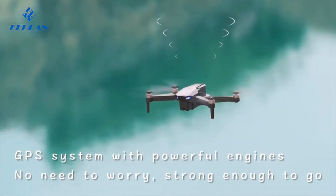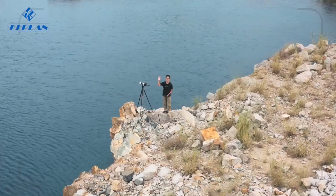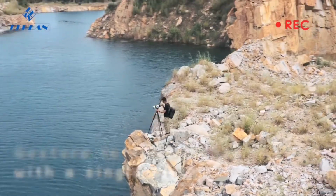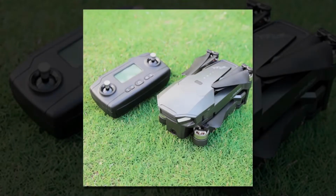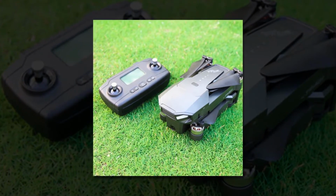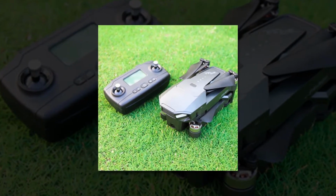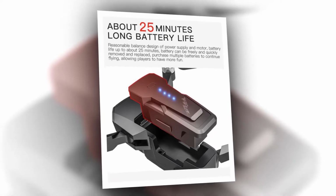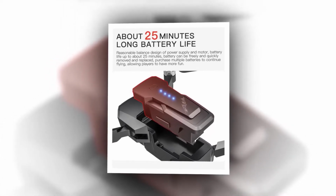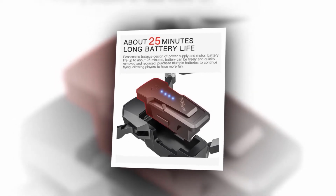Very suitable for flagship aerial photography. The RC quadcopter body is made of high-strength and resistant engineering plastics. The arm is foldable, small in size, easy to carry, lightweight and durable, and very easy to operate. 7.4-volt, 3000 mAh intelligent lithium battery, 25 minutes of ultra-long battery life.